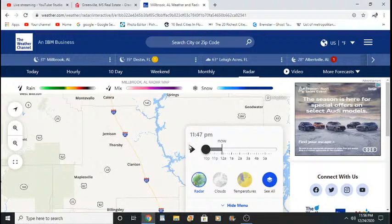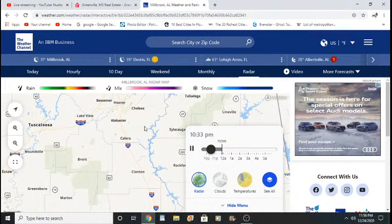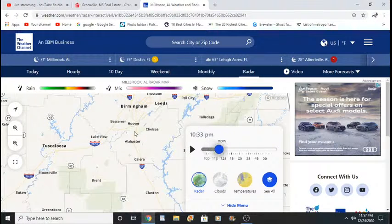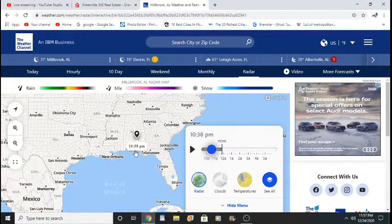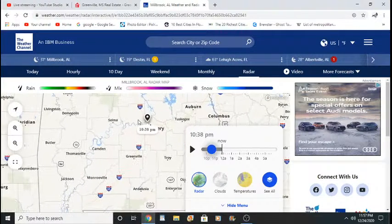let's see if I can get the map to show it. This area south of Birmingham had a lot of snow earlier. Not sure what happened to everything. Okay, everything disappeared for a minute, not sure why. What happened here? Come on, Weather Channel.